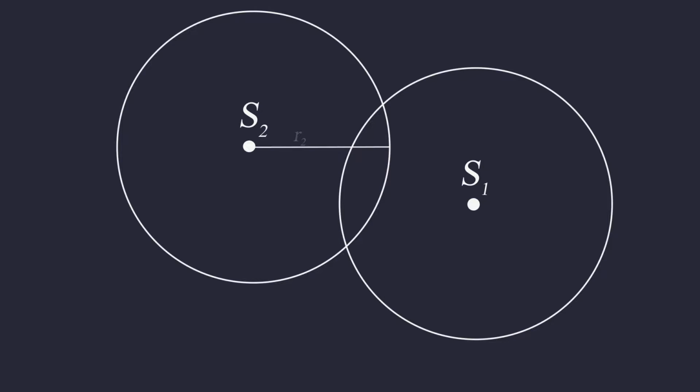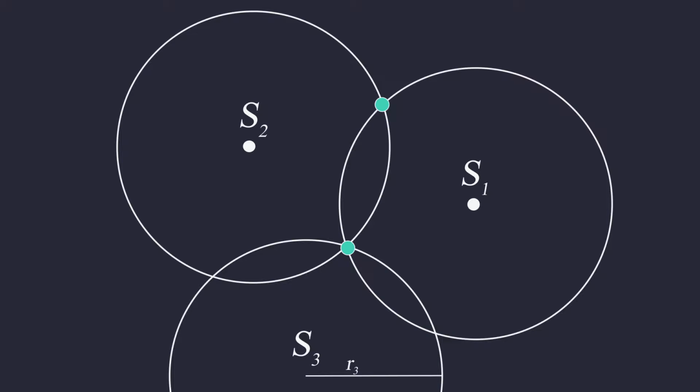Since the data also includes the location of the satellite, the receiver knows all the possible positions it could be in. This is represented by a circle with the center being the satellite location and the radius being the distance. If the receiver finds a second signal, it can narrow down its position to 2 points. If the receiver finds a third signal, it can triangulate its position at the only intersection between the three circles.